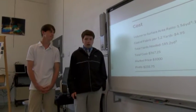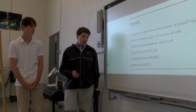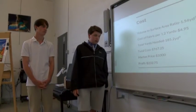So the total cost to manufacture this tent is $767.25, and we sold it at a market price of $1,000, which leaves us with a 30% profit of $232.75.